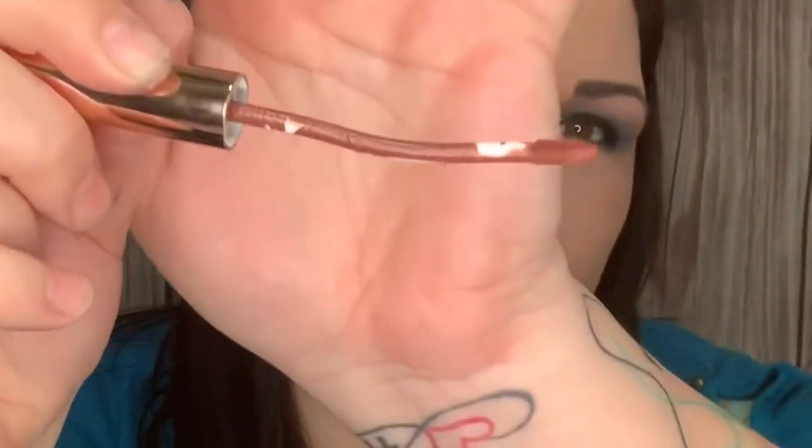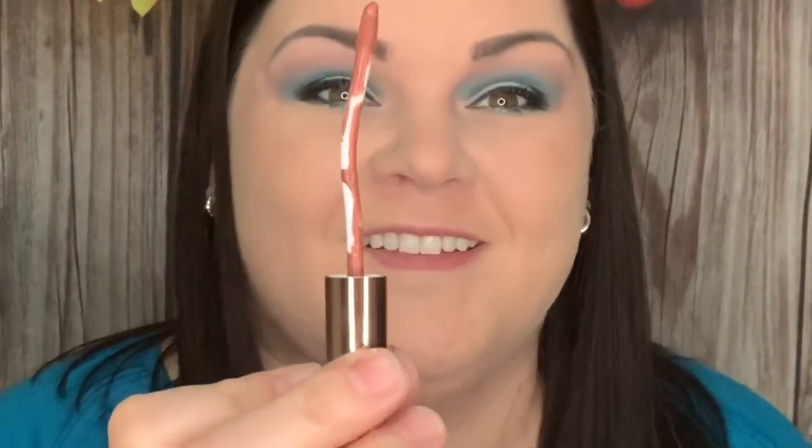I don't remember it being bent like that. What in the world? I think I only used this one time when I did another IBY, so I'll have to go back to that video and look and see when I pulled this bad boy out if it was like that. That's a little... Alrighty.